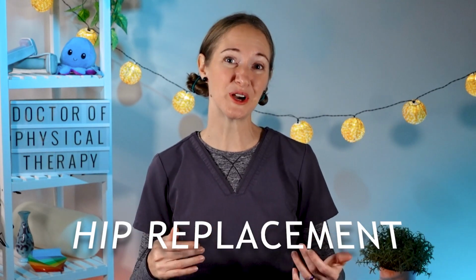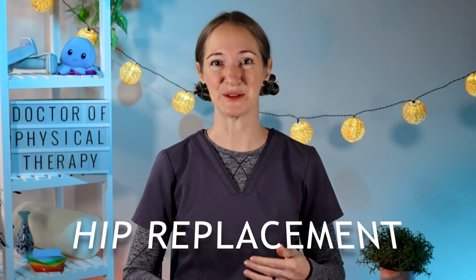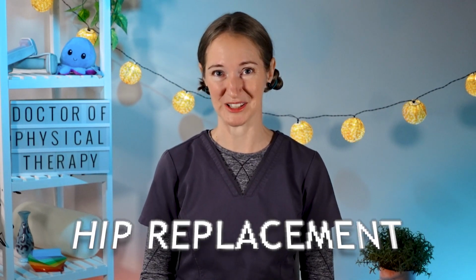You would think there wouldn't be anything unexpected about recovering from one of the safest and most effective surgeries of all time. But as a physical therapist, I've seen some pretty consistent areas that my patients aren't expecting after a hip replacement. So let's make sure you aren't in the same boat.